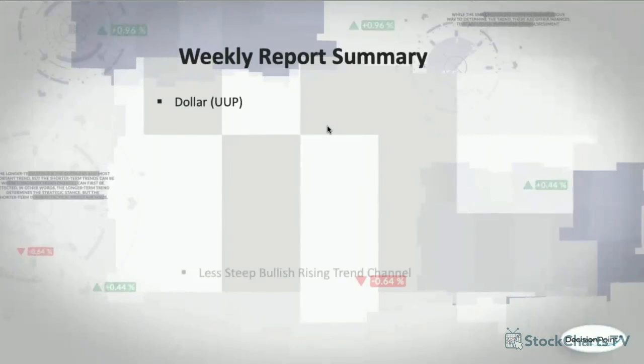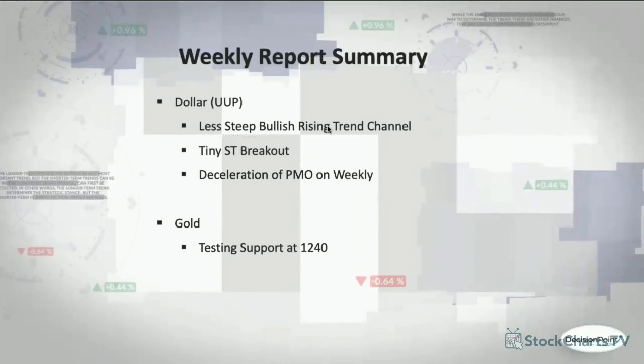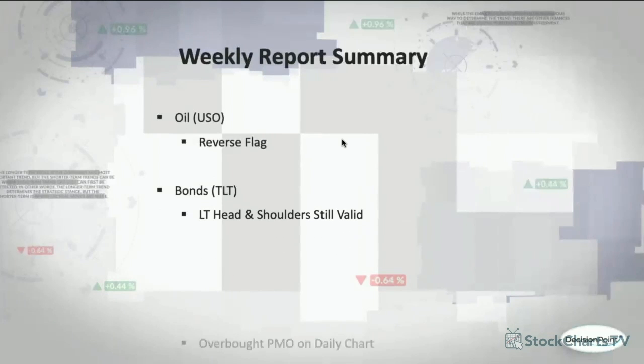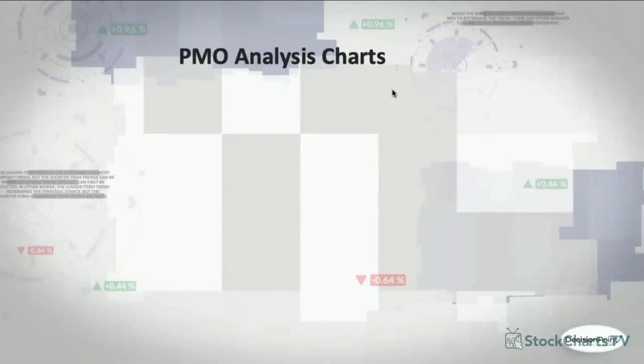And as far as the rest, I'm going to throw these out here for you. You can rewind, I don't have enough time to really talk about them. But UUP, bullish, gold, somewhat bullish. And as far as oil, very bearish with those reverse flags. And finally, overbought on those others. So the PMO analysis charts I just talked to you about were not oversold enough.